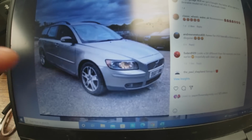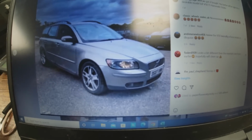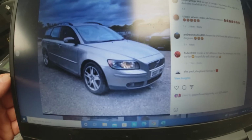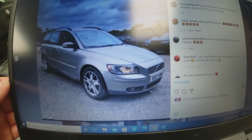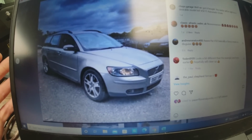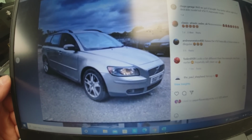So yeah, this is the V50 estate automatic T5. It's got the leather, the alloys, the metallic paint. It's got 95,000 miles on it with a full service history. So yeah, I thought it would be good. I checked the service, the MOT history.